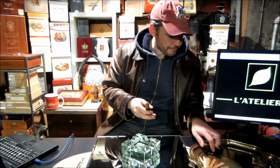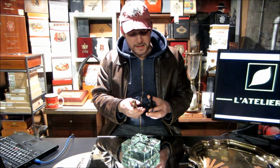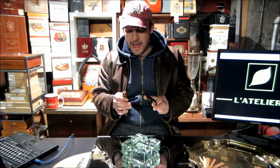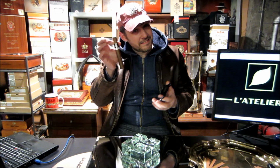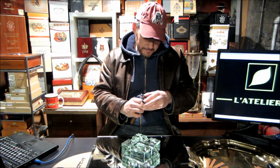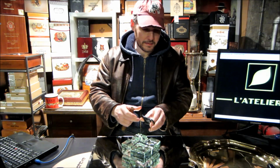So let's cut it up. Let's light it up. It's got a little pigtail cap. You'll notice a few things about its appearance if you've been following along with our Cuban cigar reviews, or if you're a Cuban cigar smoker, you're noticing a few things, and we will talk about that. As you can see, pigtail cap. All right, well, we'll talk about that. So, let's light it up. Let's cut it up. There we go.